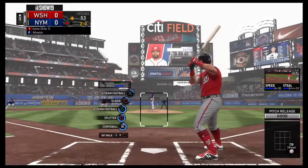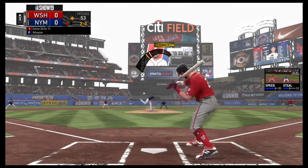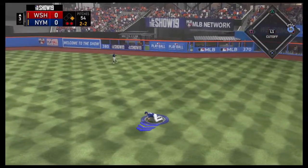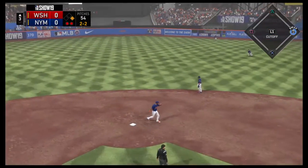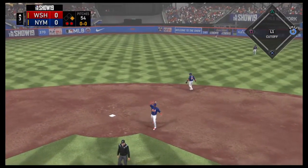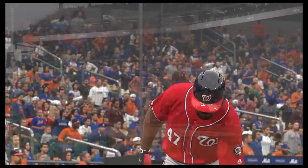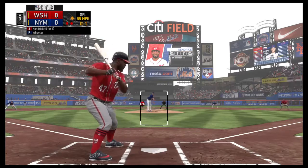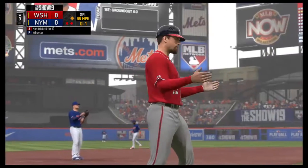Curveball just about rung him up, but it's 2-2. I don't know if that was a great take or he got fooled. He's certainly trying to play it off. A reach, and he makes a lunging catch as he winds up on his belly, and there's a fine play for the second out. And now for Washington, Howie Kendrick. He's 0 for 1 after grounding out in his only trip to the plate so far.